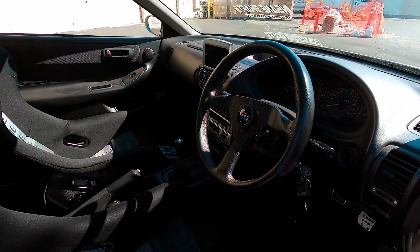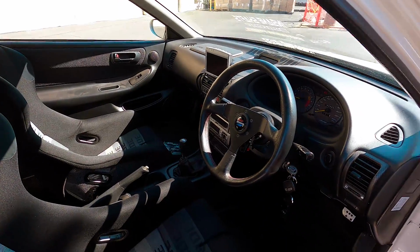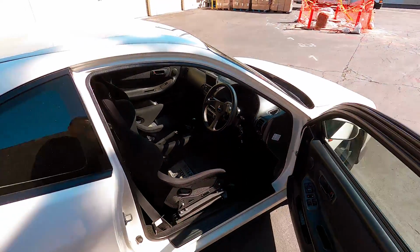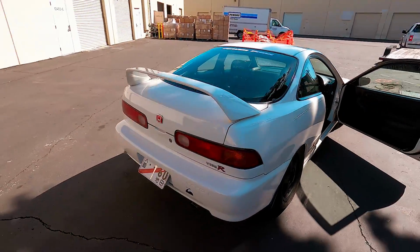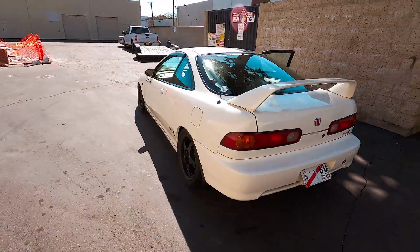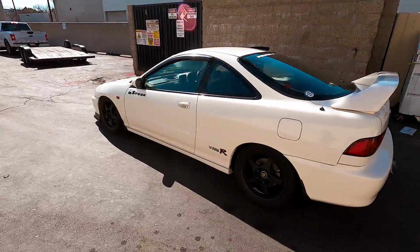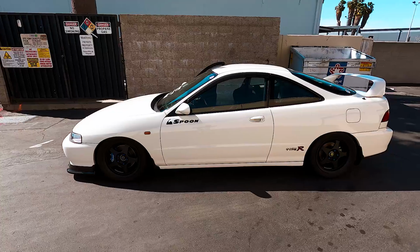It's always stored here, but Chuy has plans to turn this into a dedicated weekend track car. So most of the Spoon stuff on here is actually coming off the car and going onto one of his other Integras. And he has a whole list of new stuff for this car that he's gonna put on. New brakes, Lexan glass, carbon hatch and hood and all that good stuff, because he really wants to start driving this thing instead of just letting it sit in the shop.